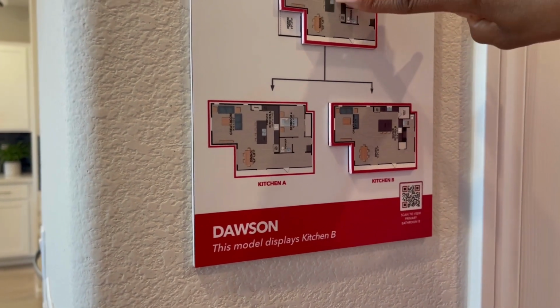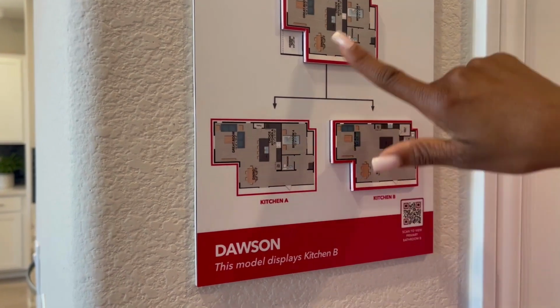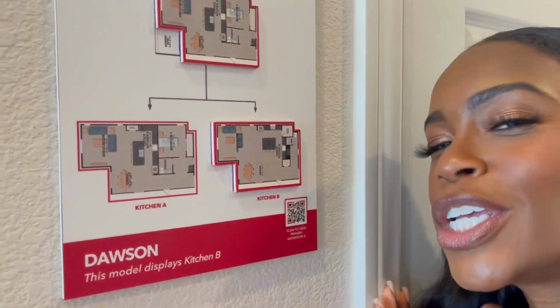But see how that long island goes there? And that long island, I like that. I think I'm feeling that more. I don't know, you let me know which variation you like.